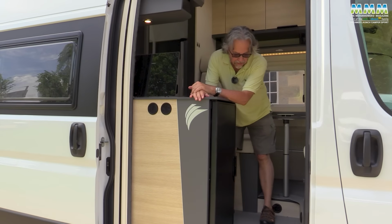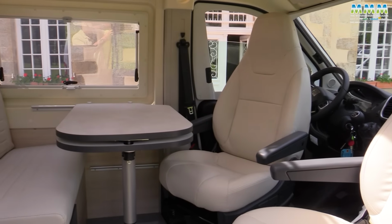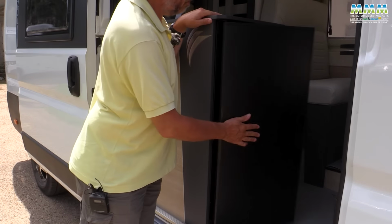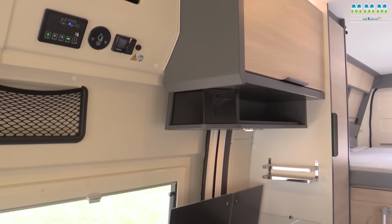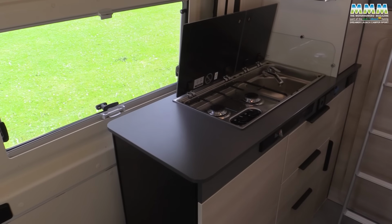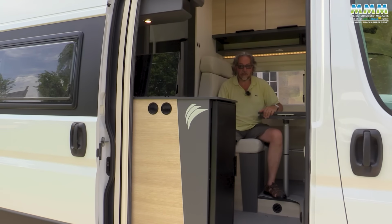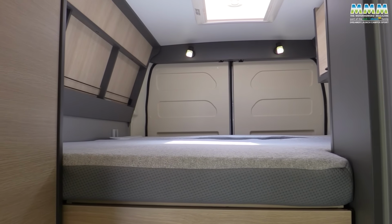Inside it's much more conventional, with this half dinette lounge and an 84-litre fridge that you can reach from outside. There's loads of headroom, of course, because this is on the extra high van. A little bit of worktop here at the end of the kitchen with its 2-burner hob, large drawers for storage, and a good sized washroom. But the key thing is that giant bed at the back.